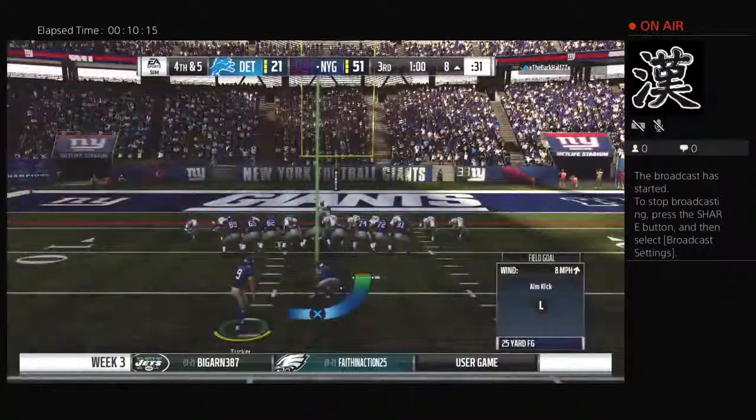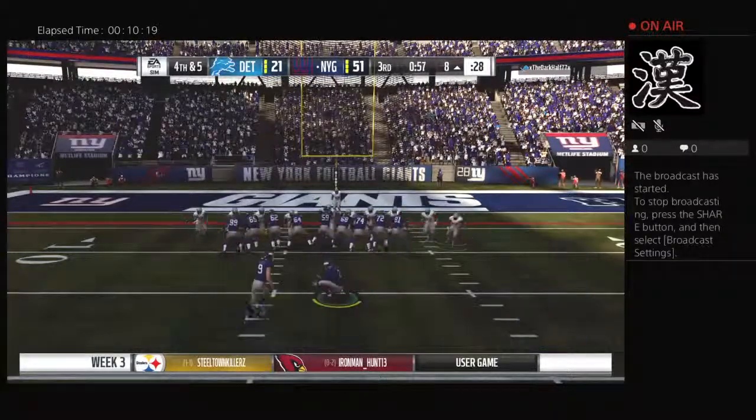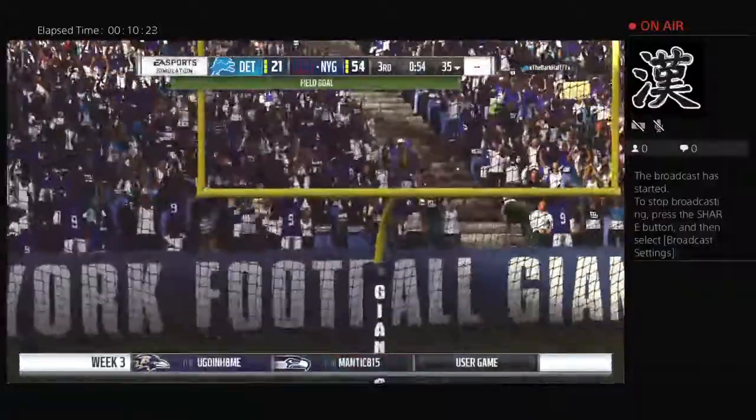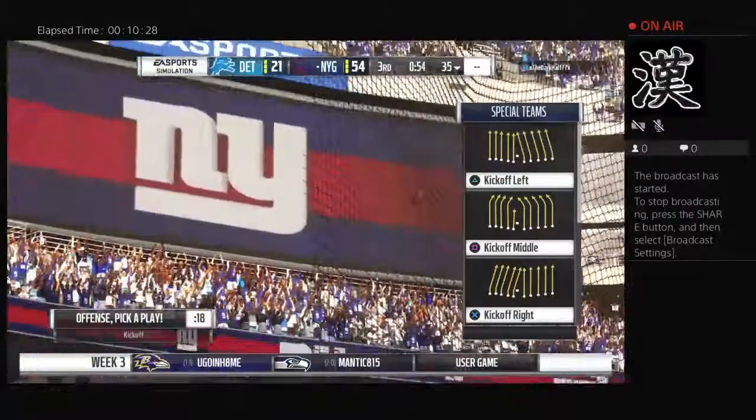So out comes the field goal team once more. This from 25 yards out. And Tucker's kick right there. It's good. And they're well on their way now as the lead grows even larger.